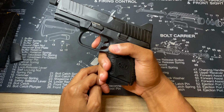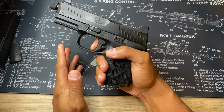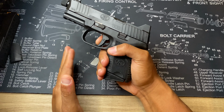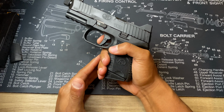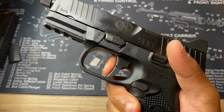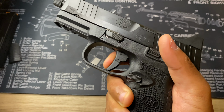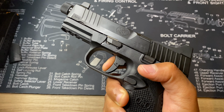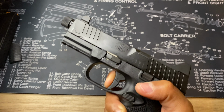And this trigger is pretty interesting. Whenever I first got it, I thought something was wrong with it. It felt really weird and tough and gritty. But I heard after like 500 rounds, it breaks in and feels a lot better. So I'm looking forward to breaking it in, and we'll see how it goes after that. A little bit of take up. You hear that? It's really gritty. Nice break though. Not too bad of a reset. But after 500 rounds, we'll see how it's looking then.